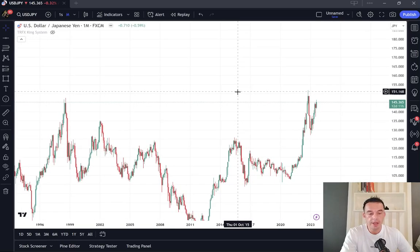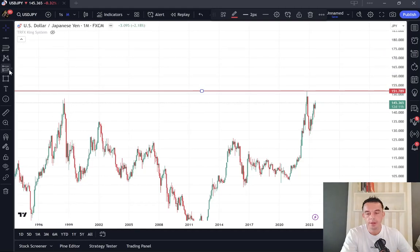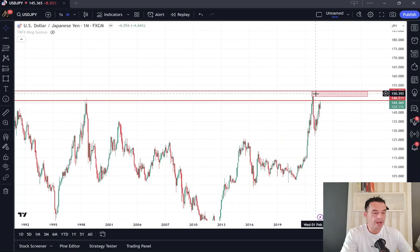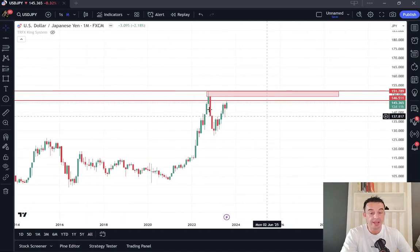First thing I'm looking at, the swing high. We're looking at this level here, just like the mark these. And I want to see this area here. The reason I'm looking at this, it broke up through it a little last time. We did get a sell-off just above it, and so likely for this to happen again.